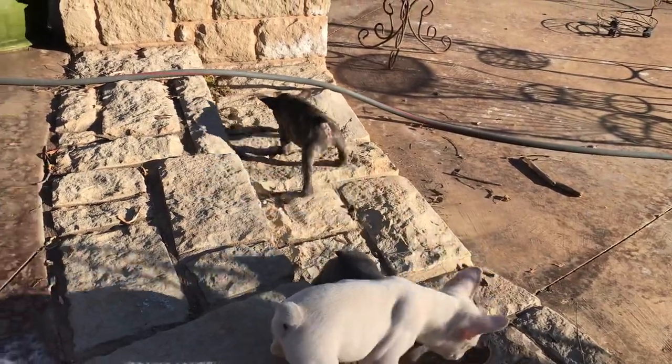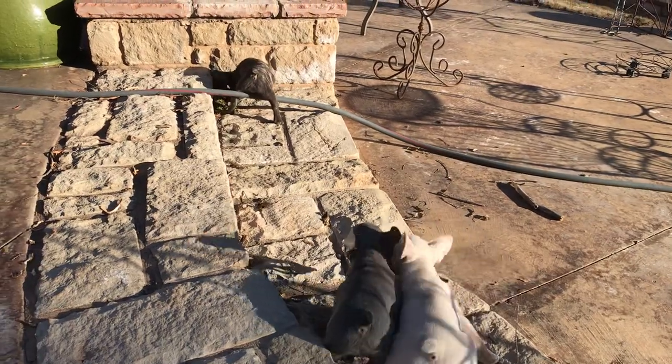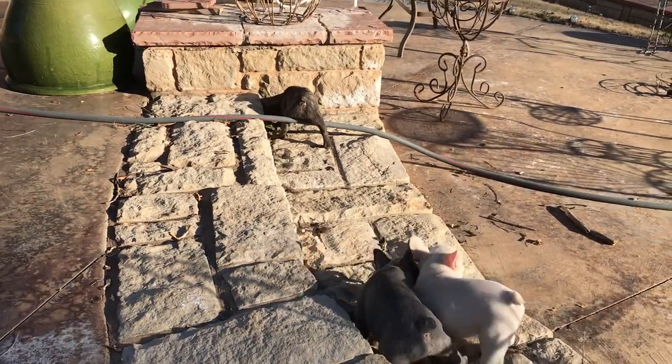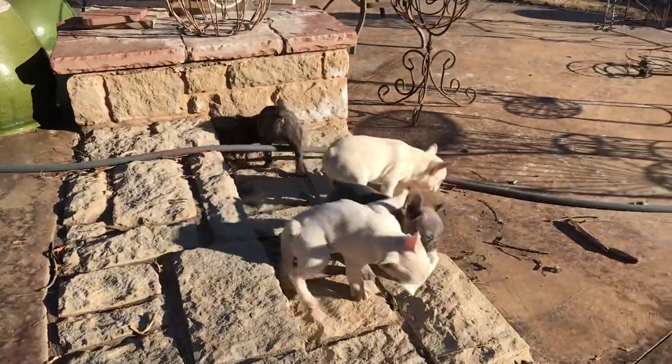Their mom and their aunt play with them. This little Miss Lexi. Yep. Yeah, she'll lay down there and let them puppies chew all over. Oh, really? Uh-huh. Yes.